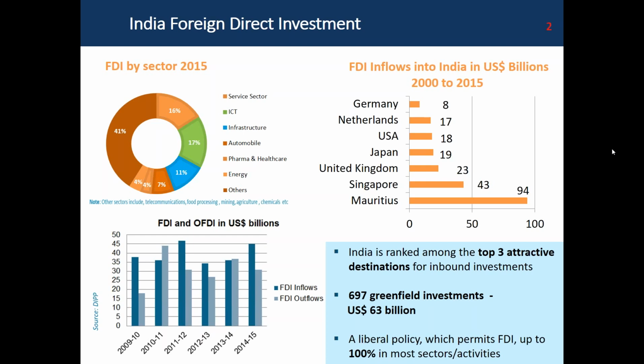And on average, you can see that over $35 billion of FDI was invested in India from 2009 until 2015. The main sector is the service sector at 16%, followed by ICT, that's IT, and then infrastructure and automobile.